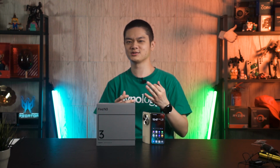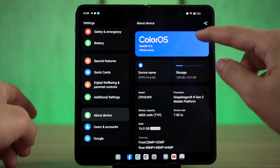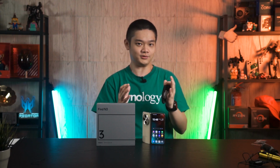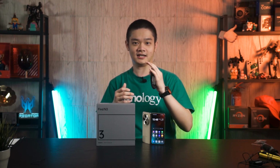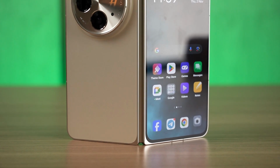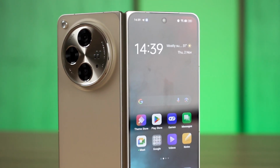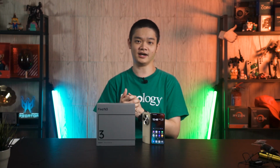And here we have to talk about the software. This is where I am most cautiously optimistic about OPPO's foldable device. OPPO introduced a new branch of ColorOS 13.2 with some special features made specifically for foldable devices. I'm not sure what to feel about this honestly, so let's talk about the positives first. They are giving us a total of 4 generations of Android OS upgrades with 5 years of security patches, matching Samsung's software update policy, which is a real good thing to have.